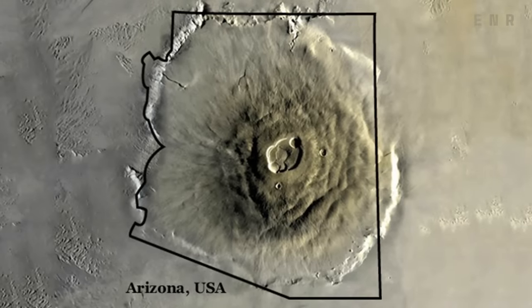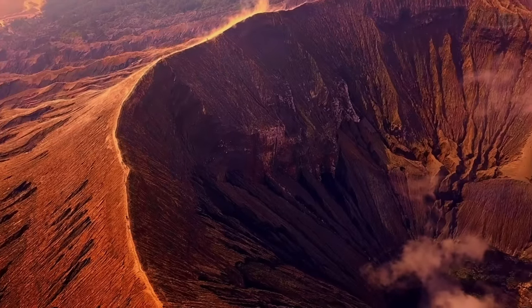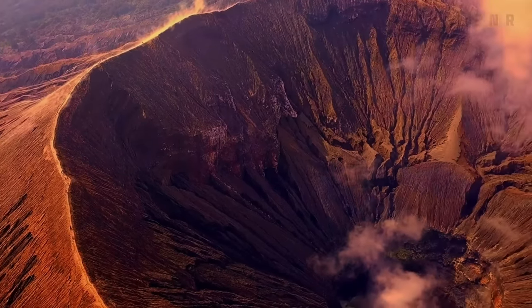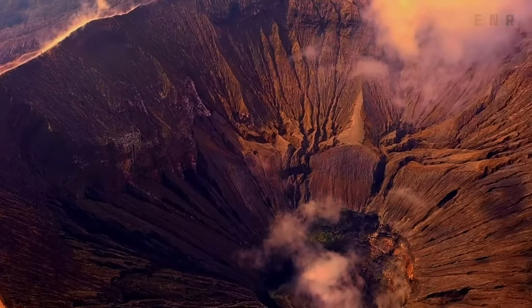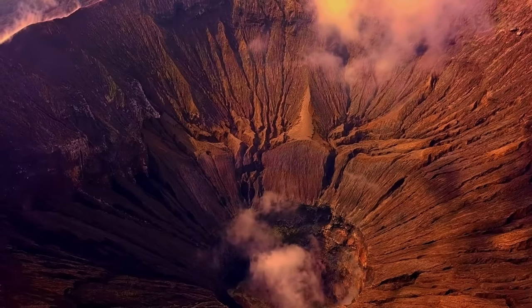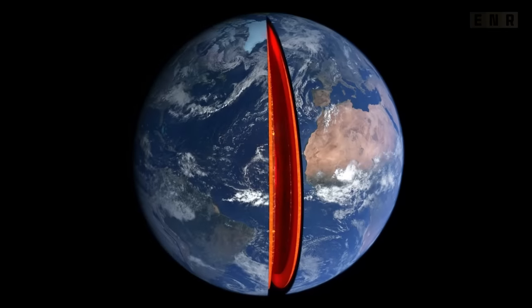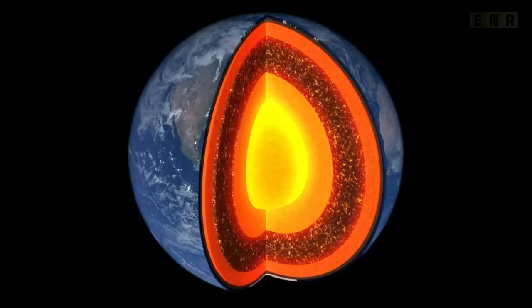It covers an area the size of Arizona. Its crater alone is 53 miles wide. A structure of this magnitude takes millions of years to construct, a period of time that volcanoes on Earth never have. The Earth's crust is constantly in motion.